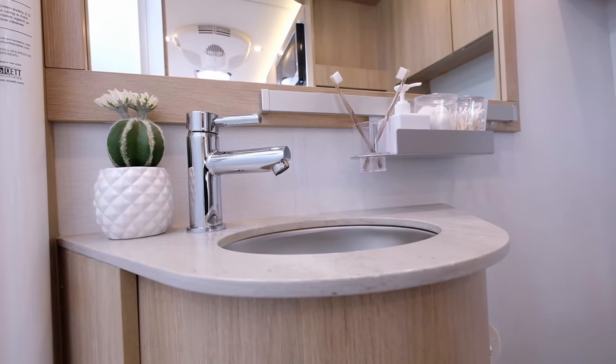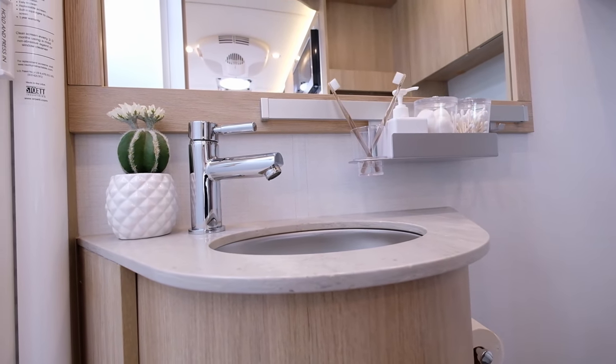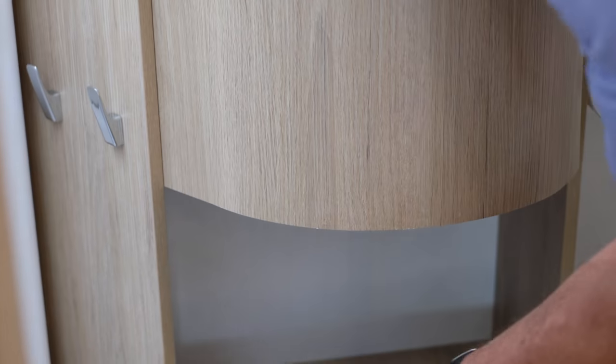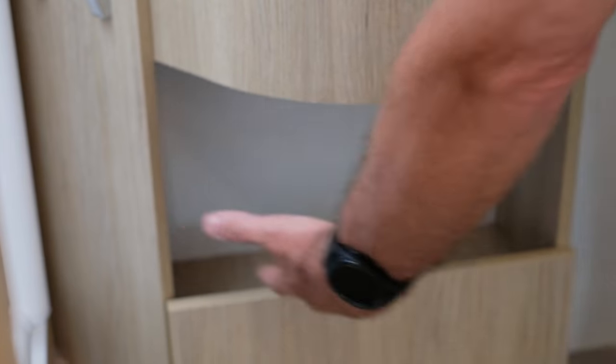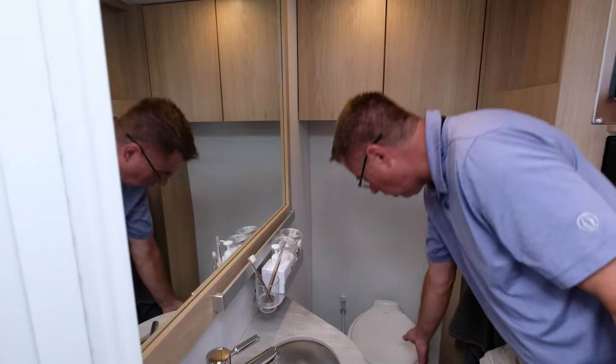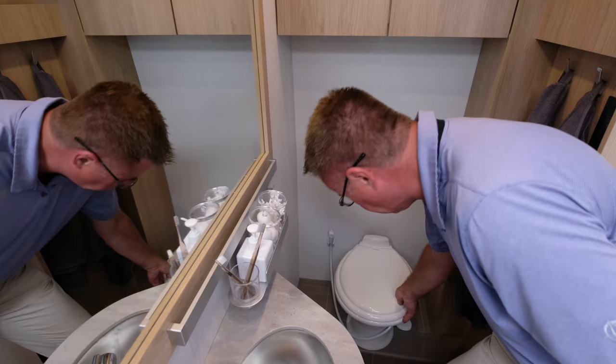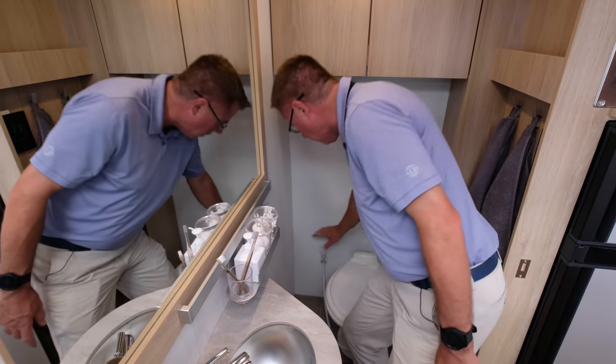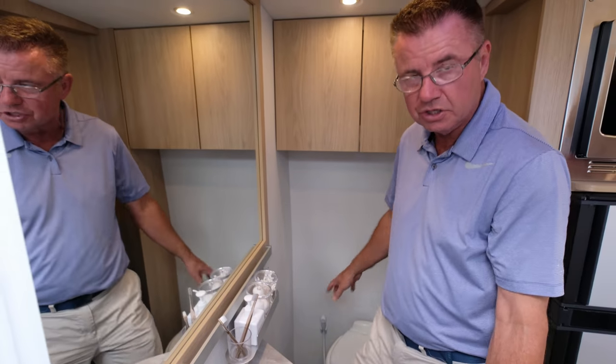Speaking of the sink area, stainless steel sink here, solid Corian countertop. And down below here, you can see we got a little place here for hanging towels and some storage area down below. We have our toilet over on this side. So it's a china toilet, very nice. Got a little washer here for cleaning it as well. It's not a bidet, but I do know some customers that do, but it's cold water.